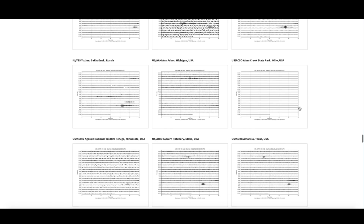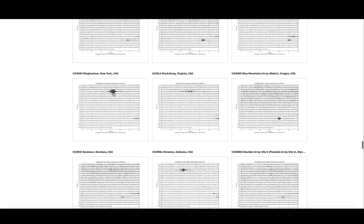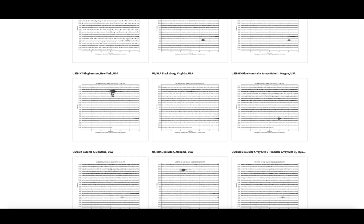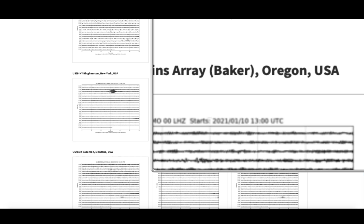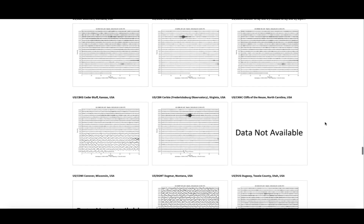Looking at Michigan, Ohio, Texas, we can even go up into New York and you can see a small blip on the radar, if you will, but that certainly would not put a buoy into event mode. Going over here to Oregon, that's close to where there's 3 buoys in event mode. Don't see anything other than a small blip on the radar. That's very common, see that all the time.